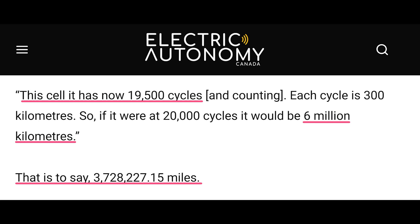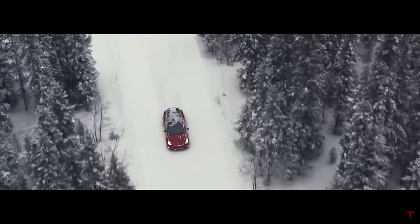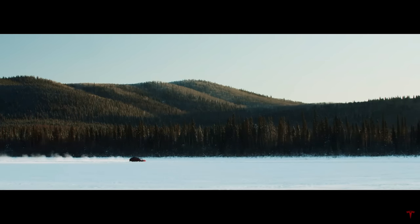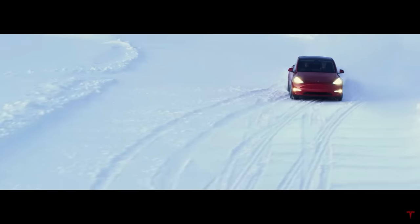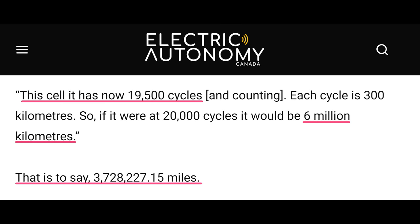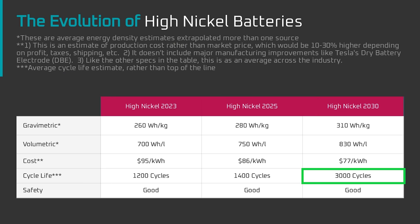First, because it'll take time for the technology in a cell like that to go into mass production and raise the average cycle life across the industry. Second, because many products just don't need that much cycle life. At one cycle per day, 10,000 cycles is over 25 years, and the battery would outlast most products that it would be used in. So with that in mind, although there will be high nickel cells on the market in 2030 that can hit many thousands of cycles, 3,000 cycles seems like a reasonable guess.